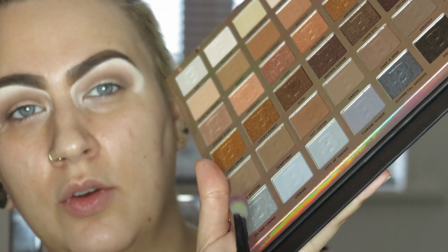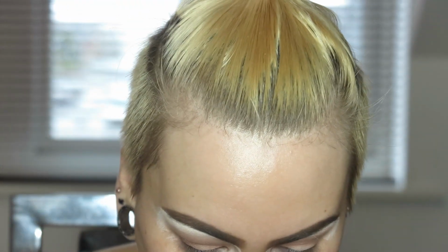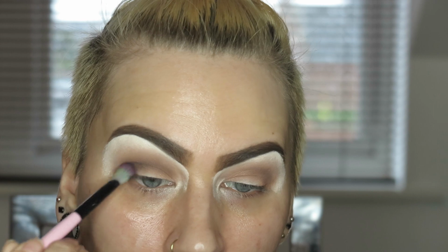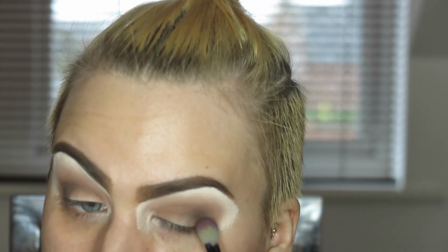I cannot wait to use these greys. Oh, they are giving me life. Yeah, I think for the fact that I'm not doing anything today, I think that will probably do. I'll do the under eye after.